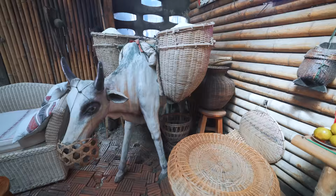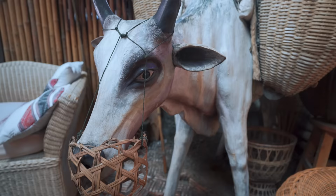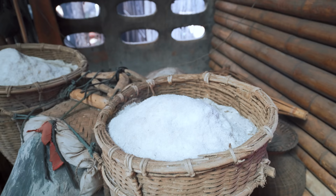Interesting, very interesting. And these are the buffaloes that in the old times have been used for transporting the distribution of the salt. Now we've got cars and motorbikes.